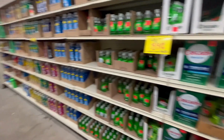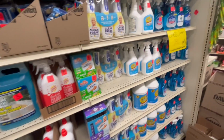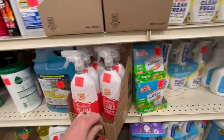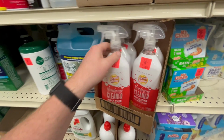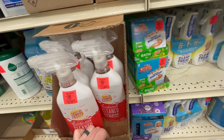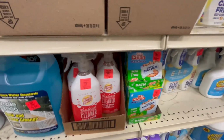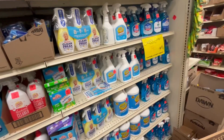All right, just checking out some of the cleaning things. You'll always be surprised at what you find. This stuff here, Lemi Shine cleaner. You get a 3-pack, sells for $20. So spending $4 and making $4.